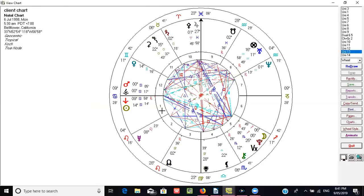In this particular chart, what I would like you to focus on is Pluto and the Moon, which are down here in the 5th house in Sagittarius. Now, Pluto and the Moon have a quincunx to Saturn in Taurus, just up here. And Saturn forms a sextile to Mars in Cancer in the 12th house. And Mars also forms a quincunx back to Pluto and the Moon in Sagittarius. So there's your first Yod right there.